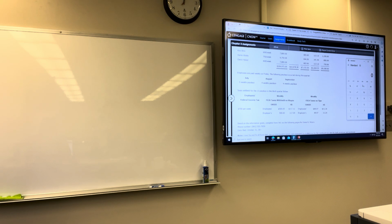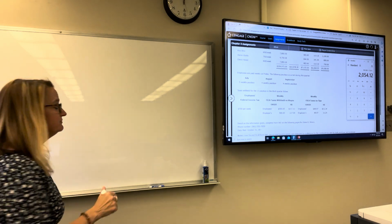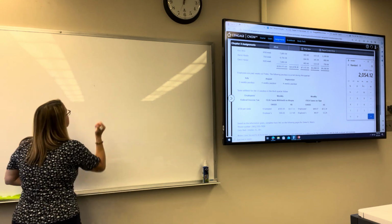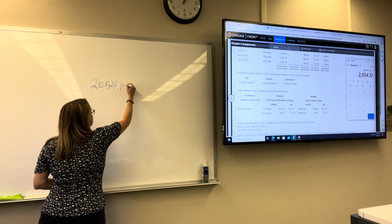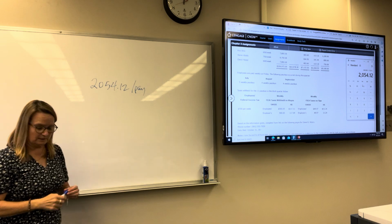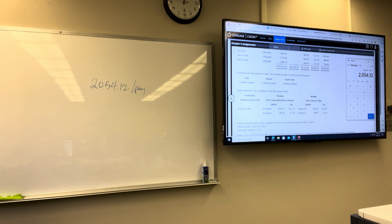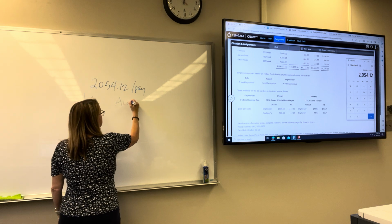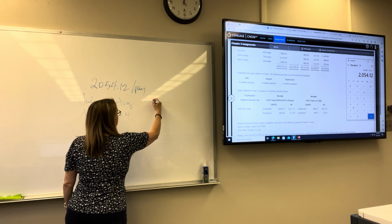So if we add these all up, take 700 plus 565 plus 500 plus 117.11 plus 117.09 plus 48.07 plus 48.07. So each payday, $2,054.12. These are the taxes that were withheld and then remitted to the IRS. So during July, we had 5. We're going to multiply that by 5. August, 4, and September, 4.